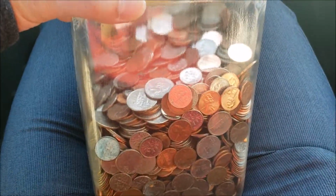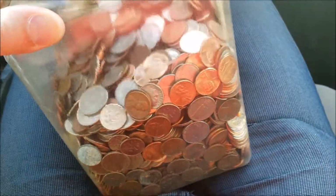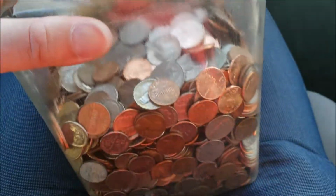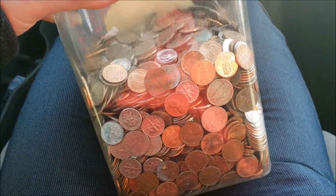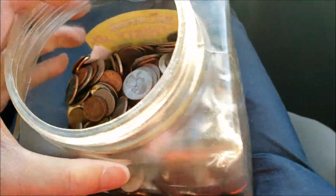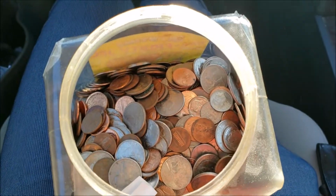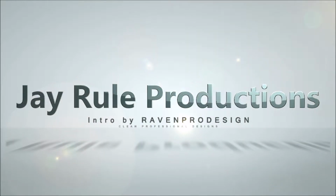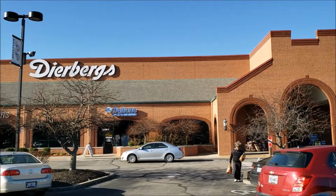Alright guys, how much do you think is inside this jar? Got quarters, dimes, nickels, pennies, everything. My guess, $110. We'll see, stopping by Deerberg today, see how much we can get.